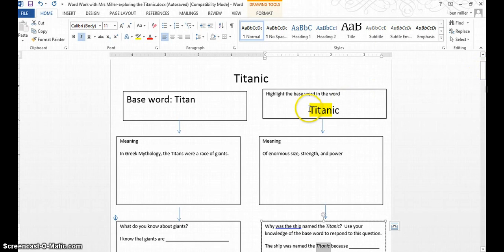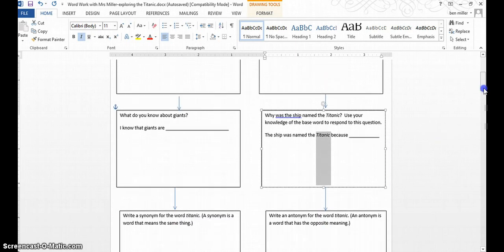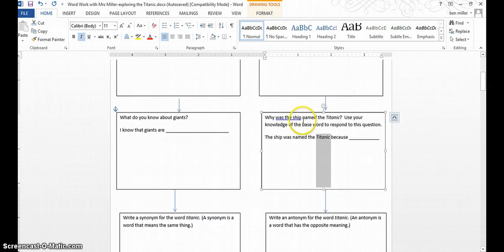Up here, I want you to highlight the base word. So the base word is Titan, and so I went ahead and highlighted it right there, just like that. And the word Titanic means of enormous size, strength, and power. So based on what you know, I asked you, why was the ship named the Titanic? So you're going to put your answer right here in this box. The ship was named Titanic because, and then go ahead and fill in your answer.